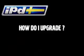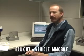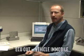I'm ready. How do I get my ECU upgraded? Hi, I'm Ken in ECU Programming at IPD. The 99 and newer cars use a processing system that has a married ECU. You can't operate the car without the ECU in the car at the time, and you can't take the ECU from another car and put it into your car and operate it using that.